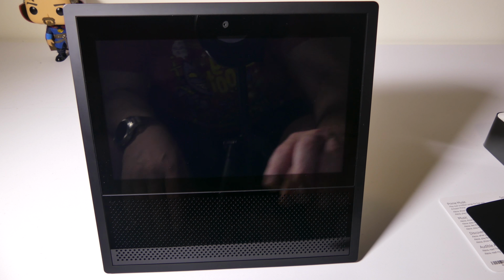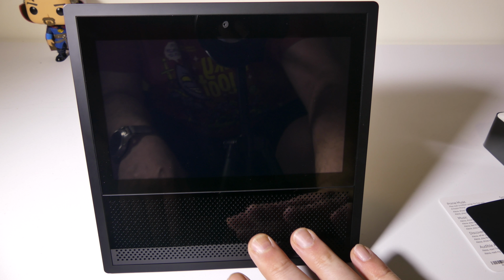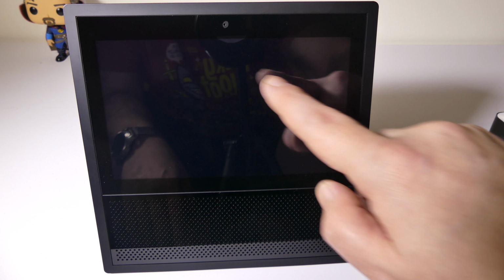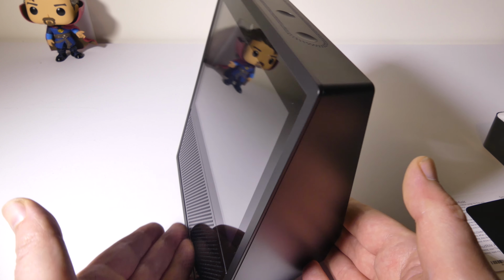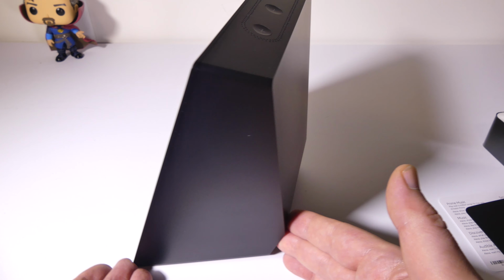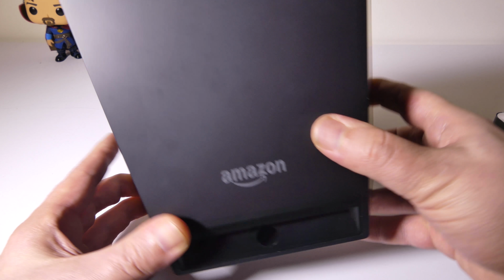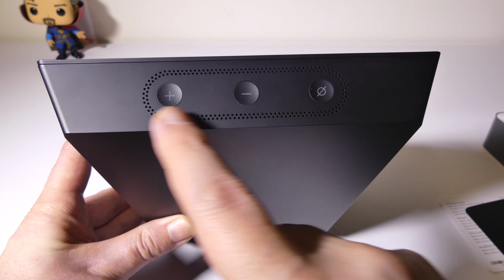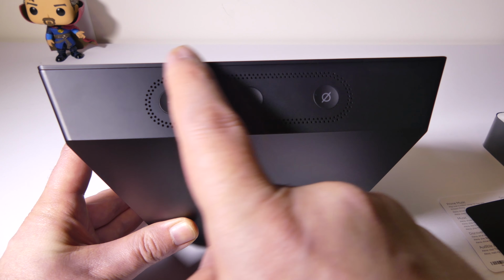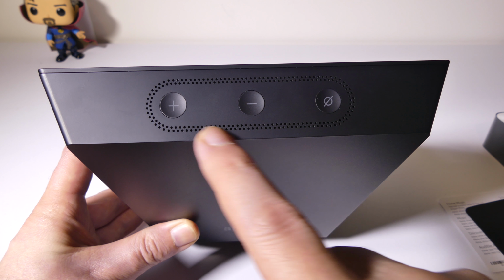Looking at the actual unit itself, it's got 2 speakers in the front, and they are Dolby certified speakers. This is definitely the best sound that I've heard here. You also have a 7-inch touchscreen and of course that webcam at the top. Now it does have a slant to it. Some people have been kind of griping about how that looks. I don't think it looks too bad myself. On top you've got a volume up and volume down button with those far field recognition microphones that we're used to seeing on Amazon Echo products.